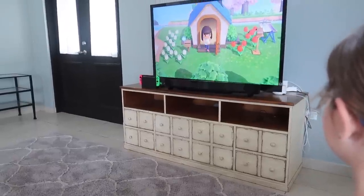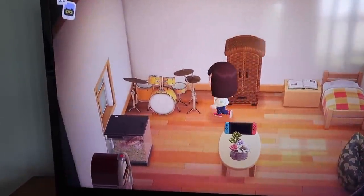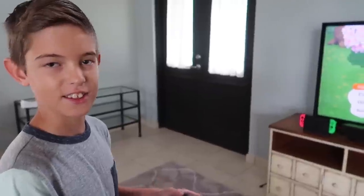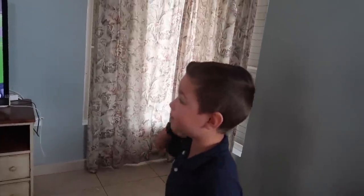So the kids are just checking out my house after I redecorated the inside. How good! You have an aquarium? You have a drum set? You have a teddy bear? But it looks so cool. I'm learning how to do reactions. I'm talking to Flip. Flip is an NPC island resident. I need to talk to Flip.